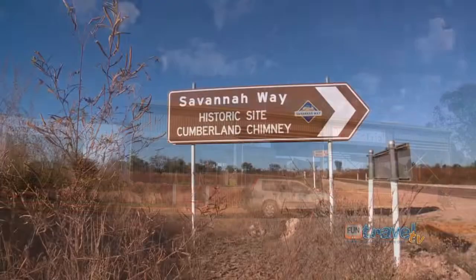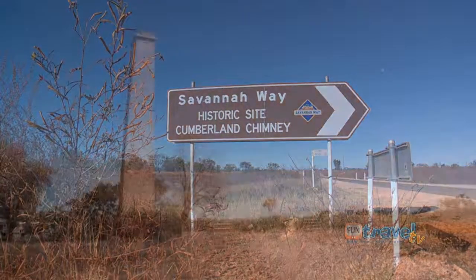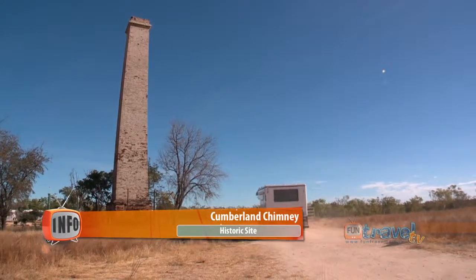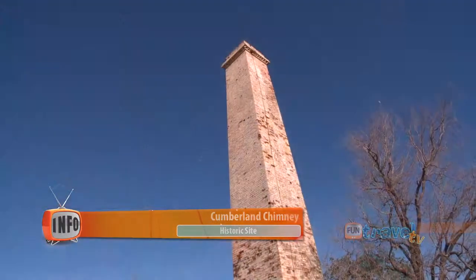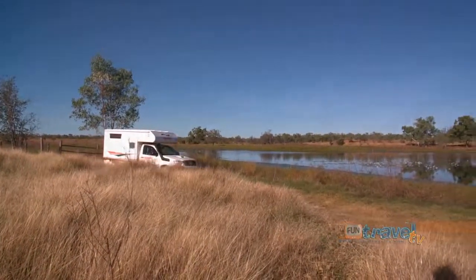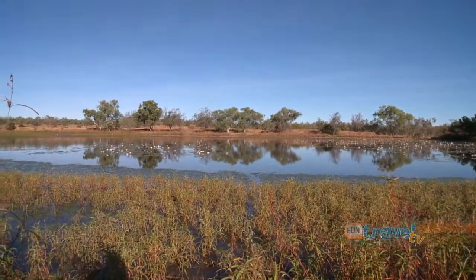20 kilometres west of the town is the historic Cumberland Chimney. That's all that remains of a large gold mine that was there. In its heyday, there was approximately 300 people in the township, and what you see now is all that remains.